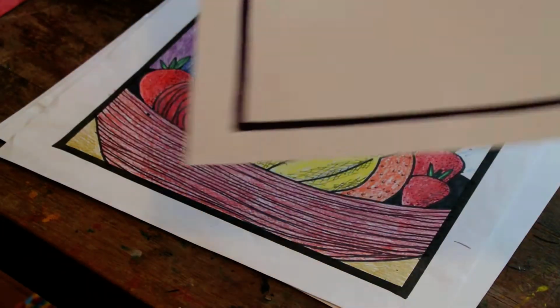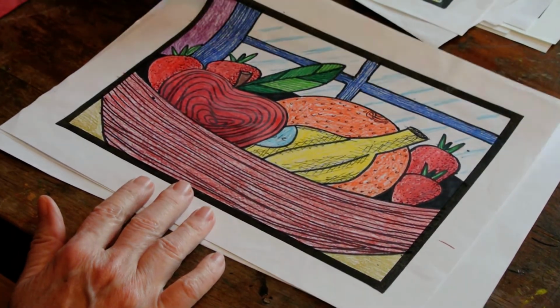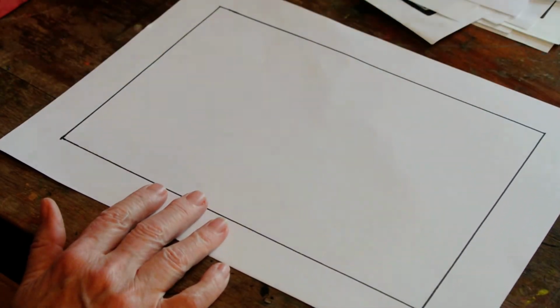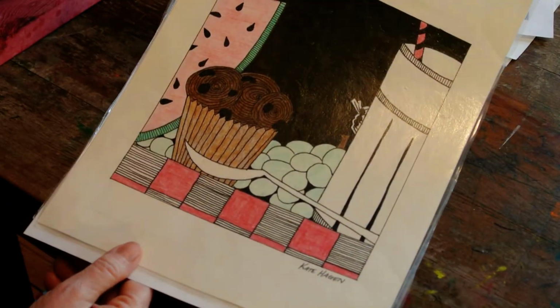This is a blank square that we can work on. Here's a fruit basket in front of a window. Not finished. A breakfast. And here's a picnic. Okay?